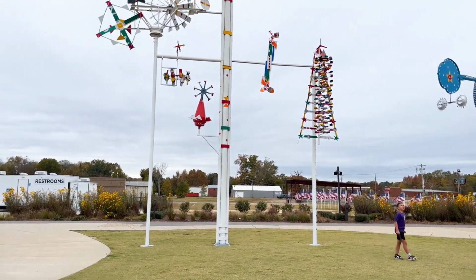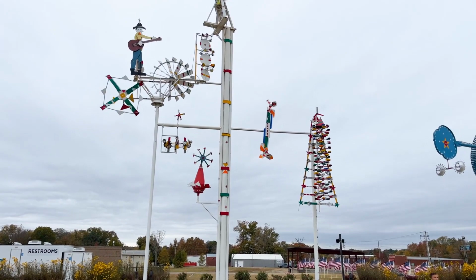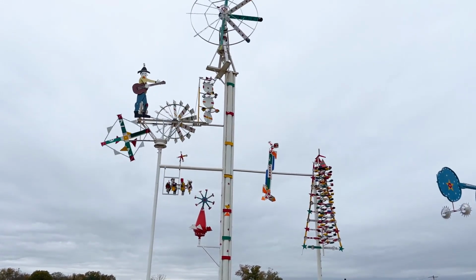It's right off 95 near Rocky Mount. So if you're traveling north-south on 95, it is well worth the pull-off. The park is nice, too. It's this big green area where there's always kids playing underneath the Whirligigs. And it's kind of a meeting place for the community, like a green common area.